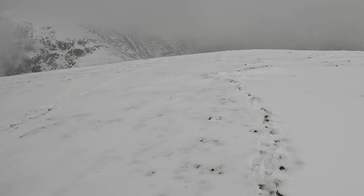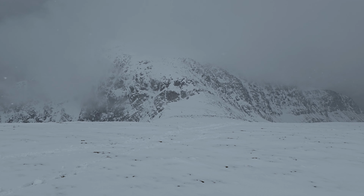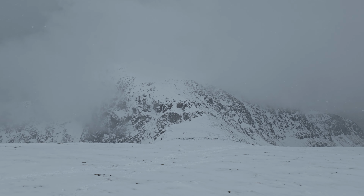It's just clearing up a little bit. At this point, this path is not far off the one I ascended, which is just over there, about 20 metres. So it's very close, but it's going to turn quite sharply to the right fairly soon. There's the bealach between here and Aonach Beag. It looks quite steep, but it was quite easy to come down.